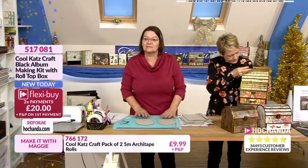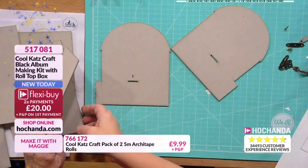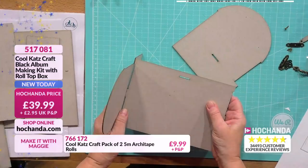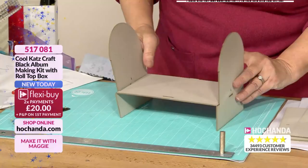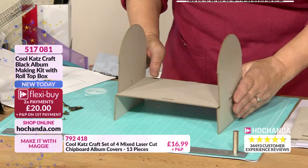So I'm just going to take a side. I'm just going to show you how easy it is to put together. And this is the beauty of having them already cut out, isn't it, Maggie? Now, I'm just going to do it loosely to start with. This is with no glue. And you can see that that slots in perfectly already.